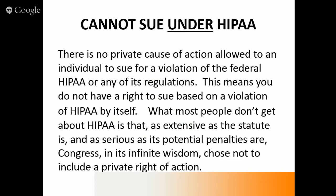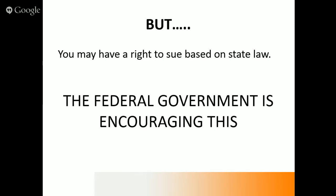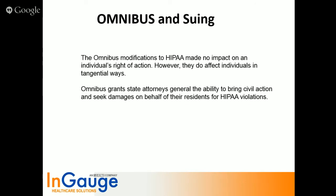What most people don't get about HIPAA is that as extensive as the statute is, and as serious as its potential penalties are, Congress, in its infinite wisdom, chose not to include a private right of action. But you, the patient, may have a right to sue based on state laws, and as of the omnibus rule, the federal government is encouraging this of the states. The omnibus modifications to HIPAA in 2013 made no impact on an individual's right of action under federal HIPAA, but they do affect individuals in tangential ways, because omnibus grants, whatever state you're in, the Attorney General the ability to bring civil action and seek damages on behalf of their residents for HIPAA violations.